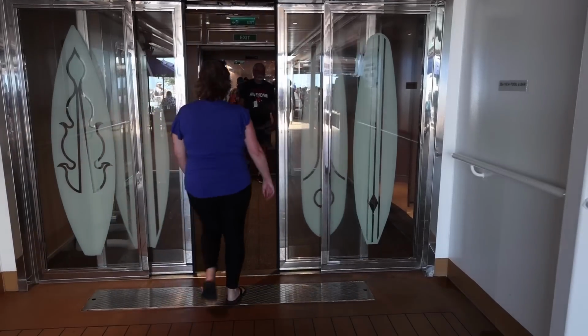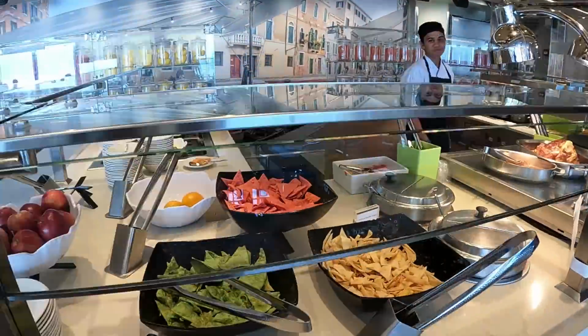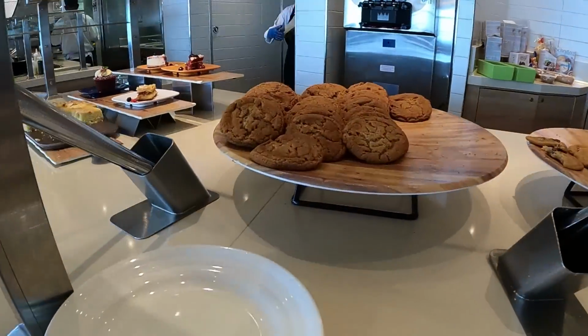As you come inside, doesn't matter if you go right or go left, you're going into the Lido Marketplace or the buffet. There's seating on both sides, there's a buffet on both sides, and it's really good food, breakfast, lunch, dinner, and late night snacks, but especially their little sweet shop at the end. Really good.